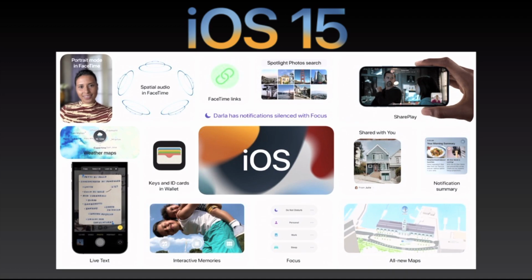Let's first start off with FaceTime. So, we got a brand new feature, as you can see there in the top right corner, called SharePlay. SharePlay essentially allows you to keep FaceTime conversations going as, say, you watch TV shows, movies, listen to music, or share your screen. So, let's say you want to share something with your friends, family, or coworkers that is on the screen of your iPhone, iPad, or Mac.